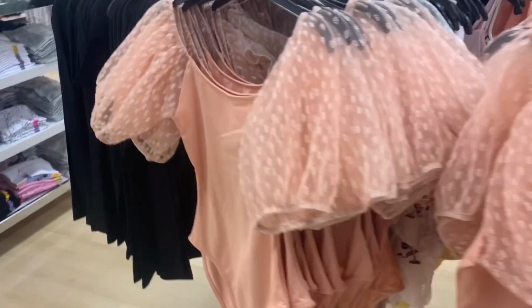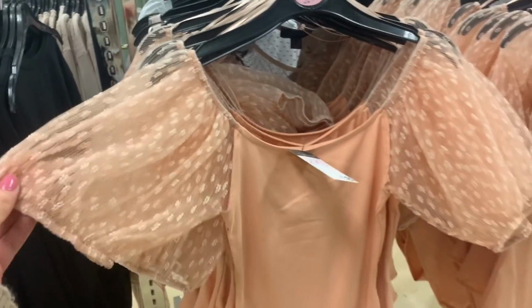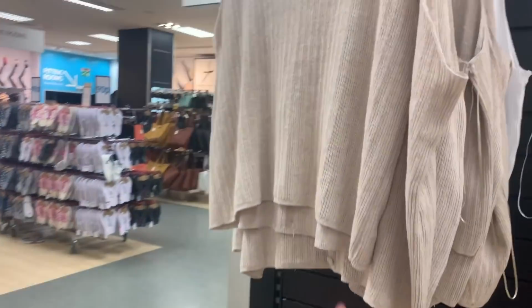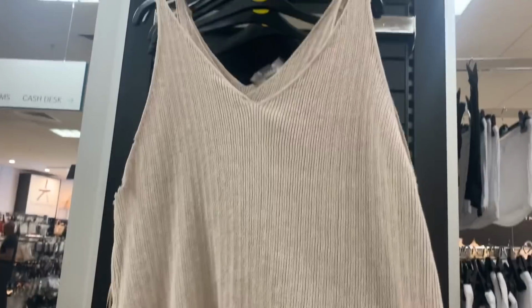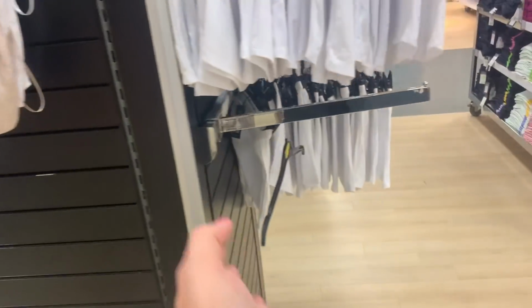They've got these really, really cute bodysuits. So these are £8. They've got little puffy sleeves and a really cute salmon-y, corally pink. Absolutely love those. This body section here is really soft, so I like that. They've got these little basic tops as well, and these are £6 each. They've got little buttons down the front. This one's actually the wrong way around, but yeah, they'd be sweet to just tuck into something, maybe with a pair of shorts or something.